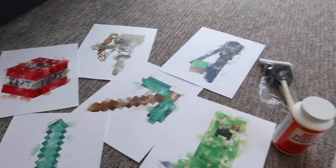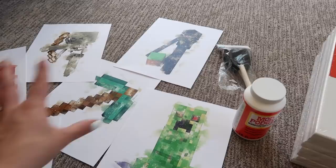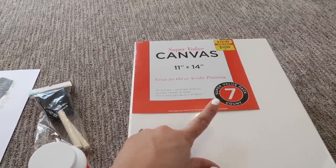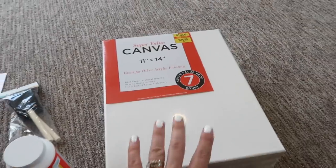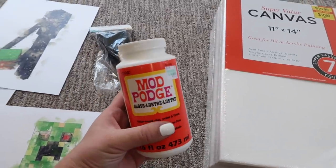Okay, so this is everything you're going to need. Obviously, the Minecraft pictures are specific to us, but you can get whatever kind of pictures you want. So first, you're just going to need canvases. You can pick whatever sizes you want. I got this from Hobby Lobby. It's a pack of 7, 11 by 14, just because I wanted something a little bit bigger than the typical 8 by 10. And then you are just going to get some Mod Podge.